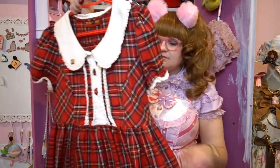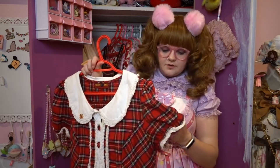So I got this from someone at a swap meet like 4 years ago. It's a Bodyline OP, and I know, nah, Bodyline. I'm wearing a Bodyline blouse right now that I really like, but I don't normally wear a lot of Bodyline pieces. I actually don't own a lot of Bodyline, and I never did. But the few things that I did own, I either got rid of really quickly, or I held on to. This is one of them.